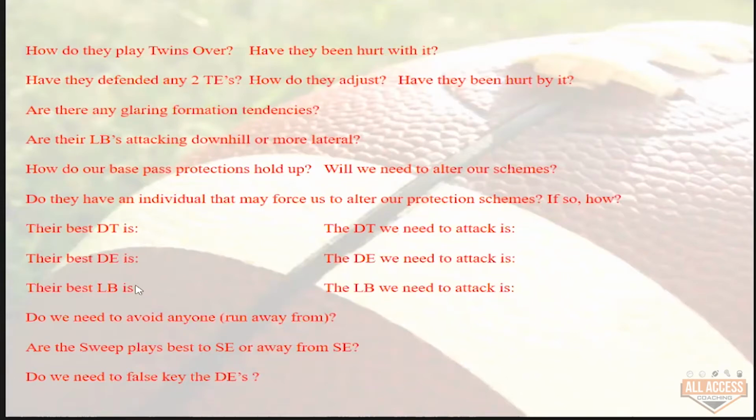For instance, down here, their best linebacker at Carthage, number 5, has already been offered by OU, UT, and everybody else in the world, and he's only a junior. Well, we've got to know number 5, and who do we need to attack? Probably not him, so we go away from him. But our coach must find who's their best defensive tackle, who's their best defensive end, who's their best linebacker, and who can we go at? Sometimes it's none of them, and so we better go in knowing that we may not have a chance. But do we need to avoid them? Are the sweep plays best to the strong end or away?